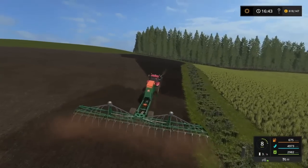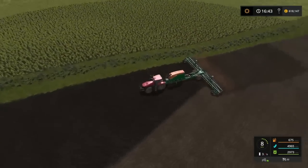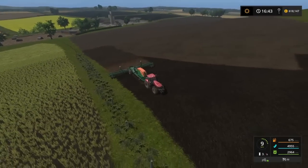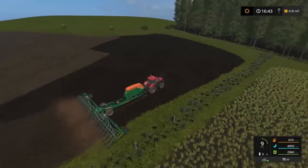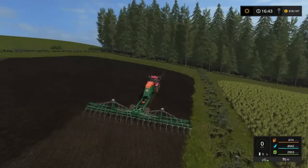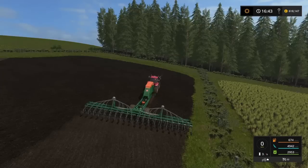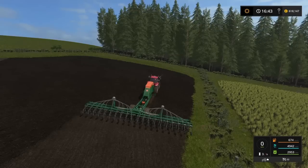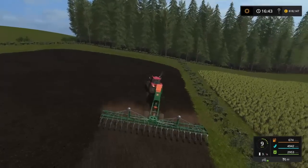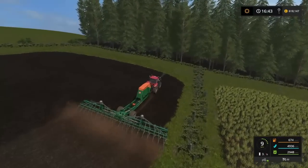Soybean. Maybe not. Why is that a different colour? That's very strange. Why is that a different colour to what I seeded before? That's definitely on soybean. Wheat, barley, canola, soybean, yeah. Don't know why it's done that. Slightly different colour. Could just be what's registering from a different seeder. I don't know.